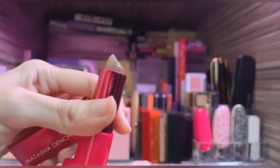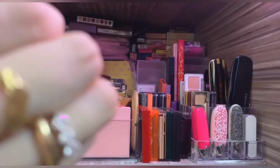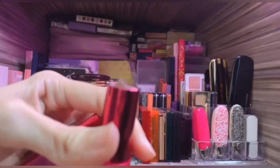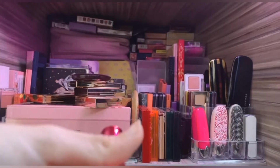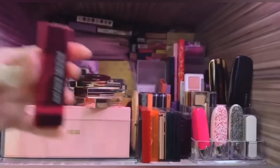So this is how the lipstick looks like. I've forgotten the shade of this actually. I think it's Emma Rosa. Yes, now I remember. Emma Rosa lipstick shade. It somehow pulls more of a brown shade on my lips. A neutral brown. So it's more brown in color.